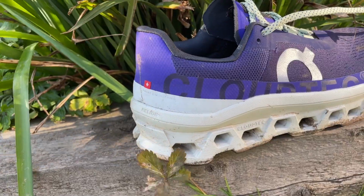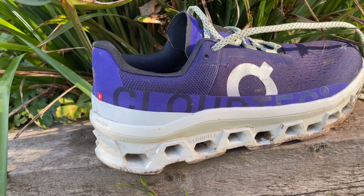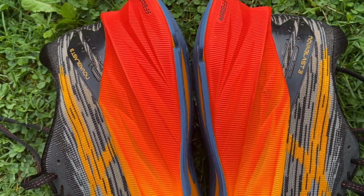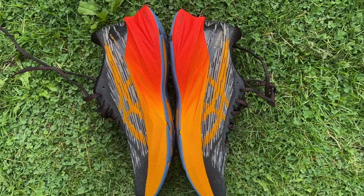The ride's pretty different. If you want that firmer, more stable feeling, then the Cloudmonster provides it, whereas I think the Novablast is a more modern ride with a bit more bounce and liveliness to it, even though it has dulled a little bit for me after those first couple of runs. I think they're both pretty good rides. Neither absolutely nail the sweet spot for myself, but there are lots of runners out there who like both these shoes, so they must be doing something right.